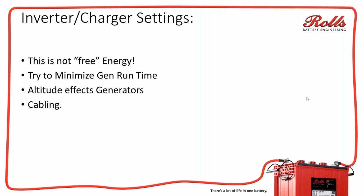There seems to be another question real quick, so we'll answer that one. Can you go bigger than 20% of the C20 rate for charge rate? That's a really good question. On flooded lead acid batteries, that's a big fat no.